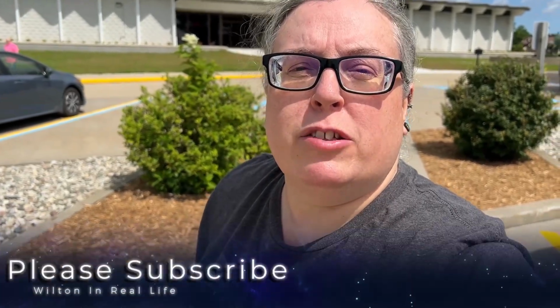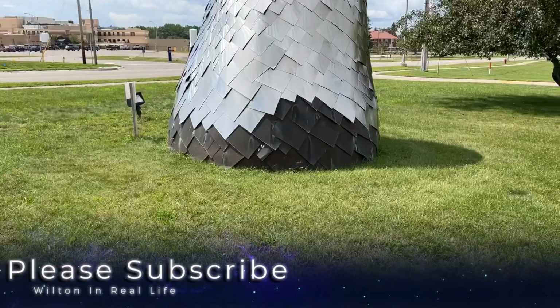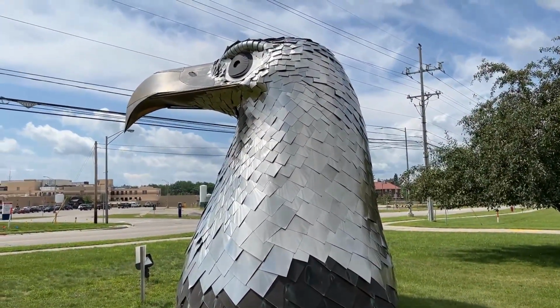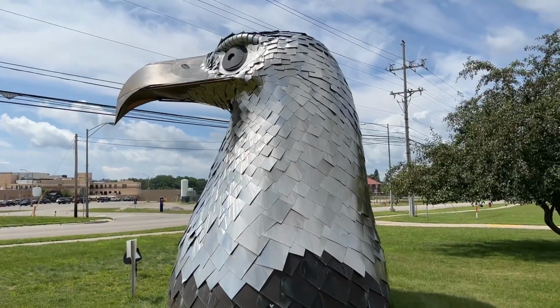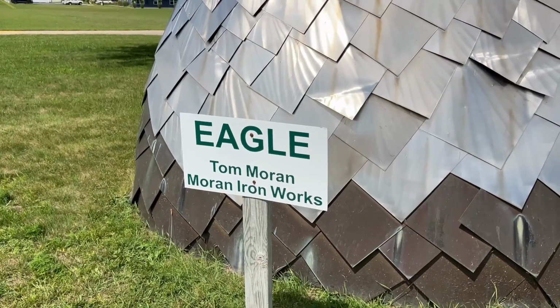Everybody. Today we're at the Jesse Besser Museum in Alpena, Michigan. So let's go see what's in there. First off, before we even go in the building, is this giant eagle head made by Tom Moran from Onaway, Michigan. Right here, Eagle, Tom Moran, Moran Ironworks.